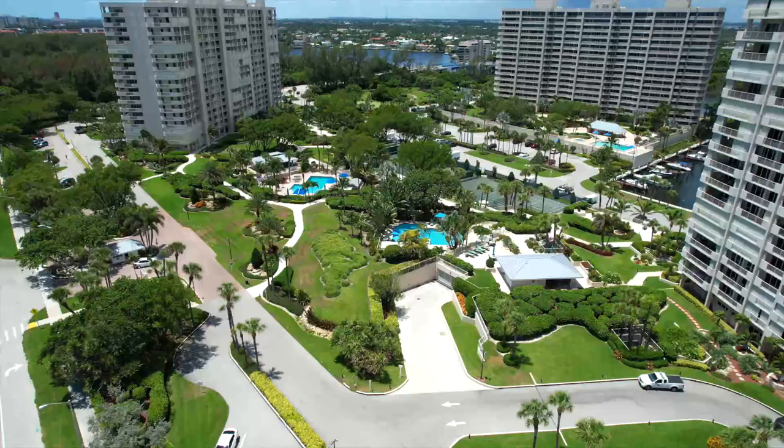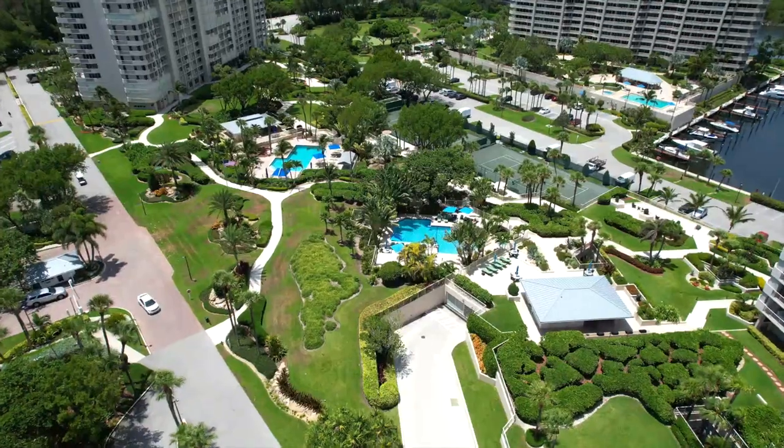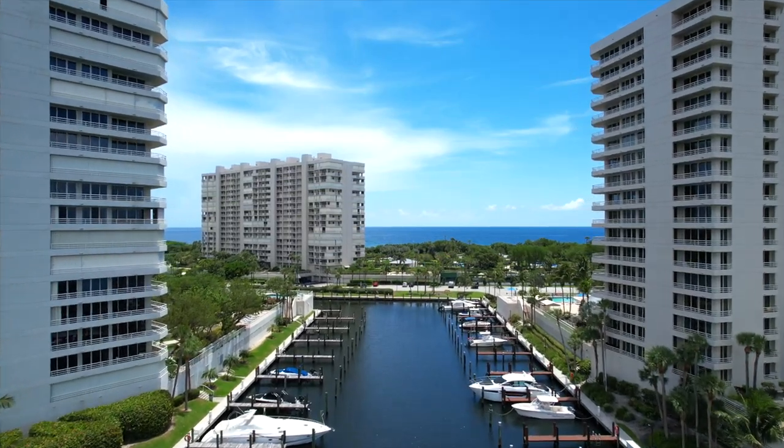In addition to the location and view, you have the community. Sea Ranch offers a resort-style community with almost 40 acres of meticulous landscaped tropical grounds, with 5 pools, a fitness room, 5 tennis courts, pickleball, and a marina you'll never want to leave.